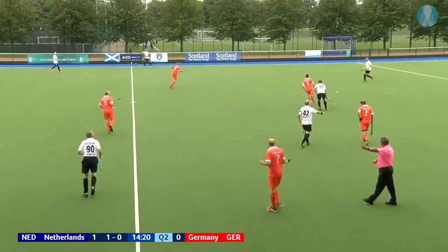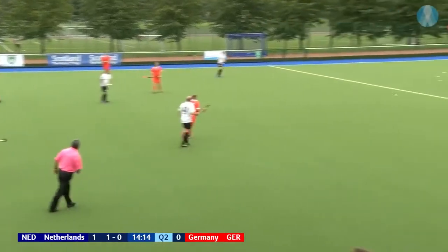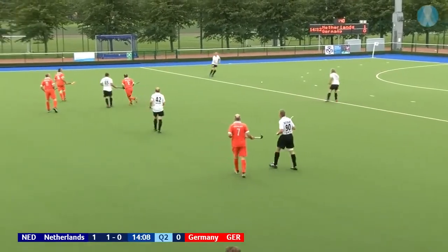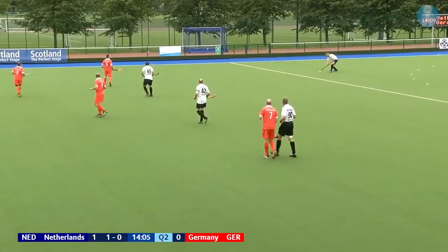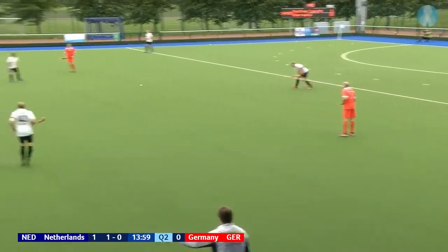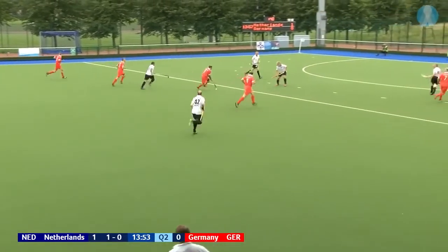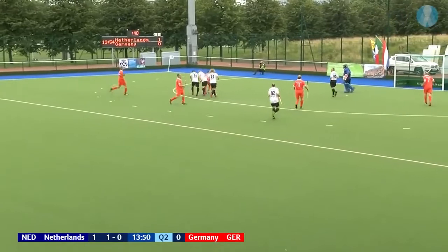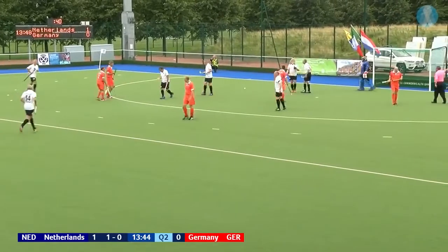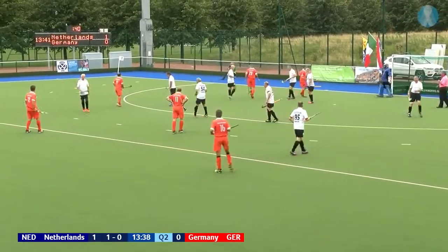Arm out for the Germans. Cross from Berger. Pressure there was Berger. Here comes Van Gaal. Van Gaal continuing. Peter Roth trying to get a stick in the air again. Back on right at the end of that quarter, last quarter. Having a good old chat with the umpire.